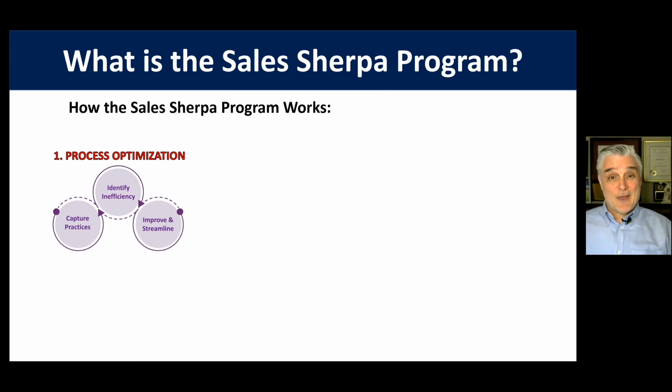Now, I like to say that we can't tell people how to improve what they're doing until we know what they're doing. So in this stage, we are capturing a company's existing sales processes. And our whole goal here is to identify these inefficiencies, or what I like to call dead ends.